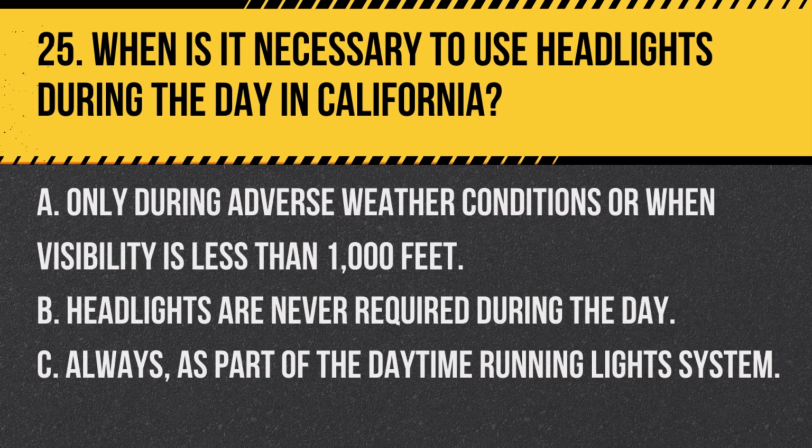Question 25. When is it necessary to use headlights during the day in California? A. Only during adverse weather conditions or when visibility is less than 1,000 feet. B. Headlights are never required during the day. C. Always as part of the daytime running light system. Answer: A. Only during adverse weather conditions or when visibility is less than 1,000 feet. This law enhances vehicle visibility and safety.